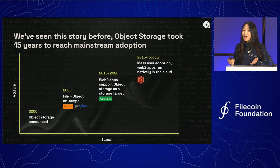But good things take time. I said this earlier. If we think about object storage and the history behind it, object storage took 15 years to be where it is today. In the early stages, very few people knew about it. It wasn't something that most consumers understood.